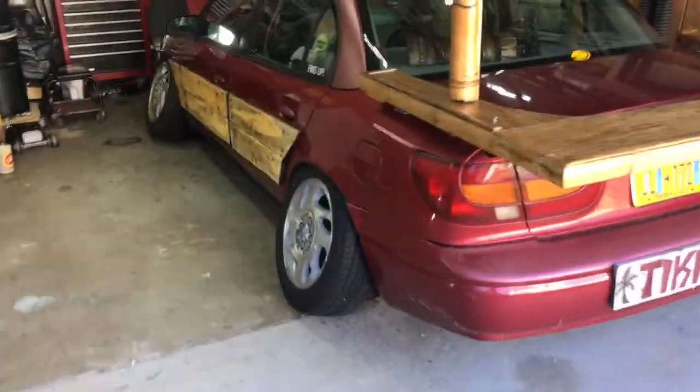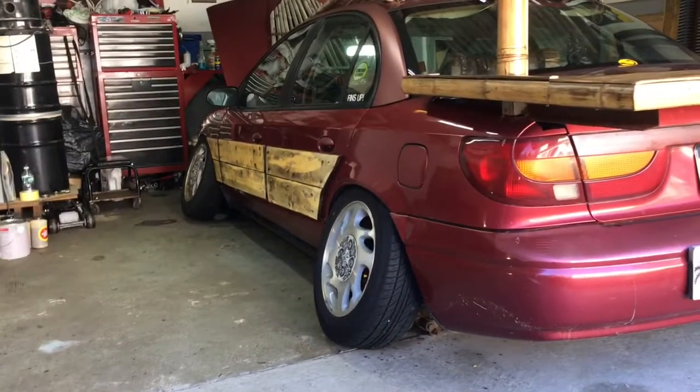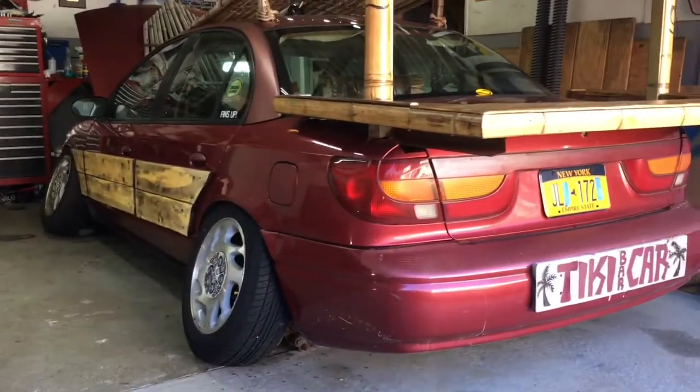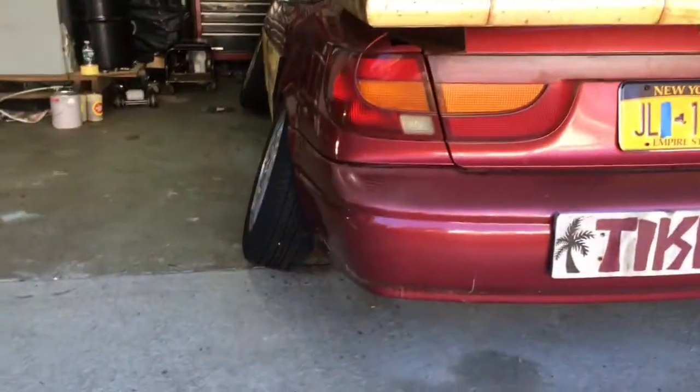Suspension drop, stanced. It's totally awesome and totally undrivable. Wow. Look at that. Cue the music.